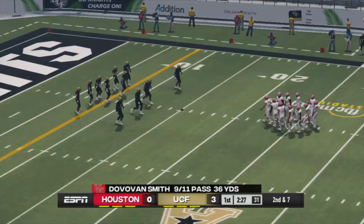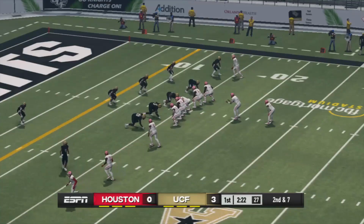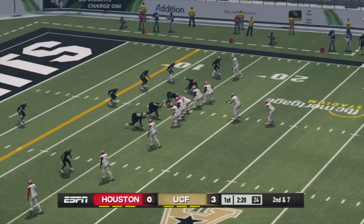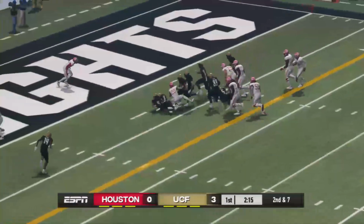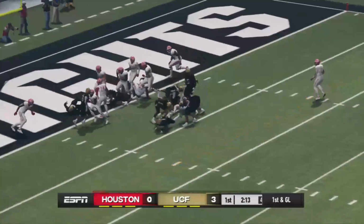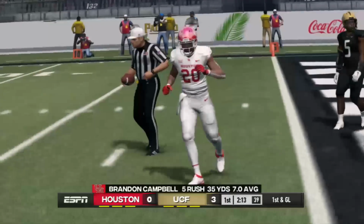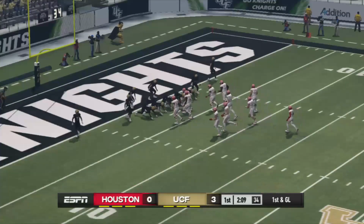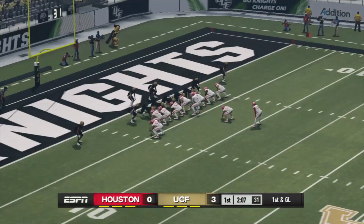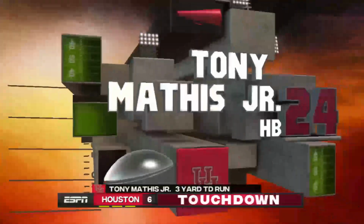Here's play number 10 on the drive. What a play, and that is first and goal. Gain of 12 on the play. That makes it first down, and they've got their eyes on that goal line. They come out in a goal line set. Touchdown, Houston.